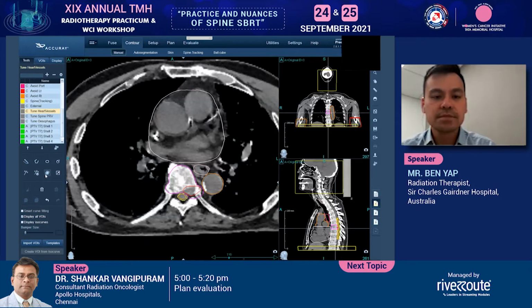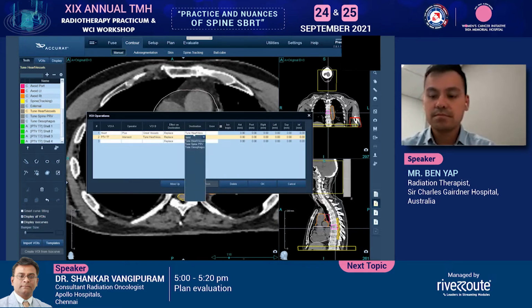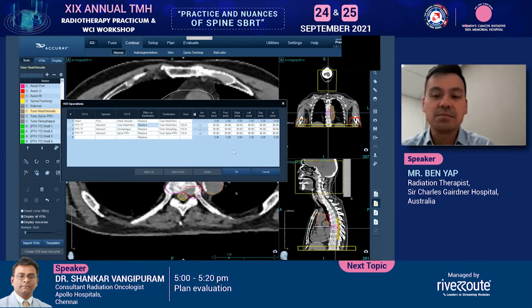Okay. So let's make them. And this is how you do it. Heart plus greater vessels equals, I call them tunes. You don't have to call them tunes. You can call them whatever you like. All right. So what am I doing here? I am creating structures for the esophagus, for the greater vessels, for the heart, and for the spine that is only closest to the PTV at a 30 mil margin or 3 centimeter margin.